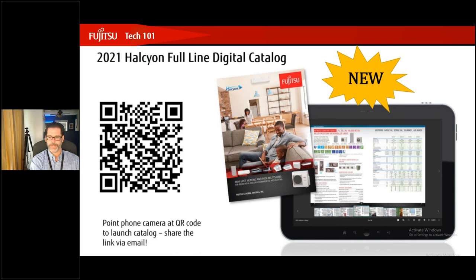This is a brand new catalog. It's a 2021 release. It's a digital format at this current moment. I did give you guys a QR code. So if you have your phone, or I don't know if you're on a tablet or a laptop or something, you can put your phone up to the screen, take a picture, and you now have the PDF of the brand new 2021 digital catalog.